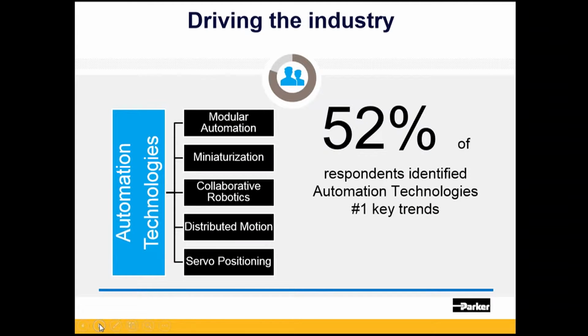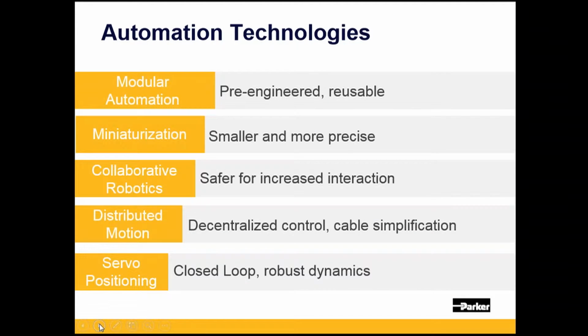The automation technologies received the majority with 52% of the responses regarding positive trends. This category was comprised of 5 major elements. Modular automation, which is the use of pre-engineered elements that have defined performance characteristics, which allow for more rapid design with fewer iterations and come with a level of verification and validation.